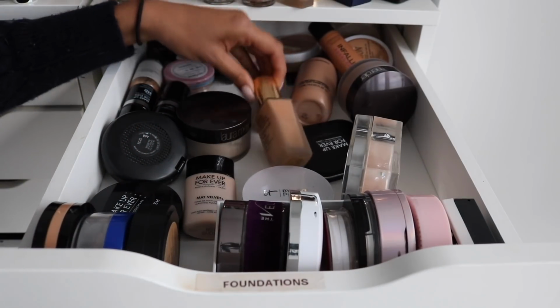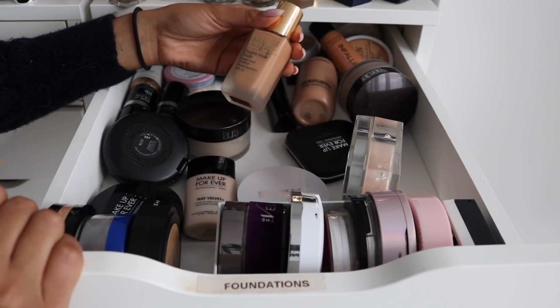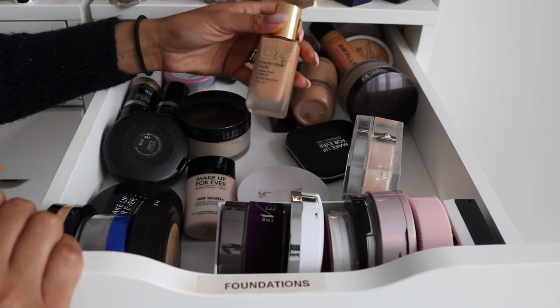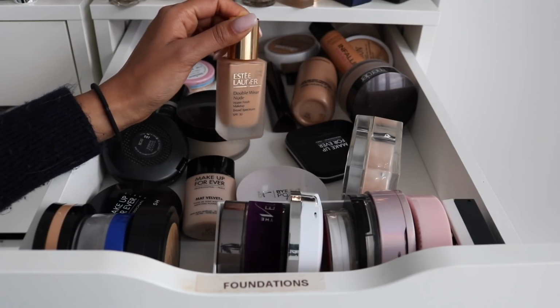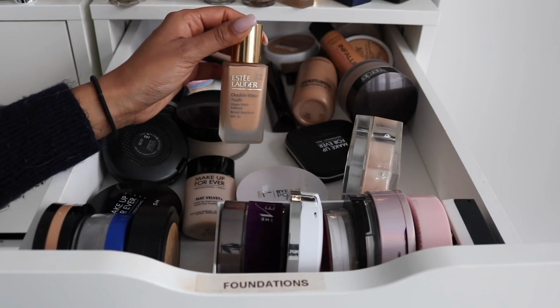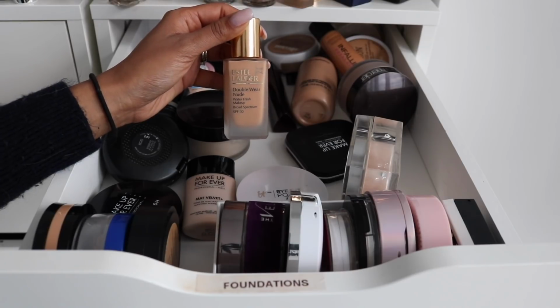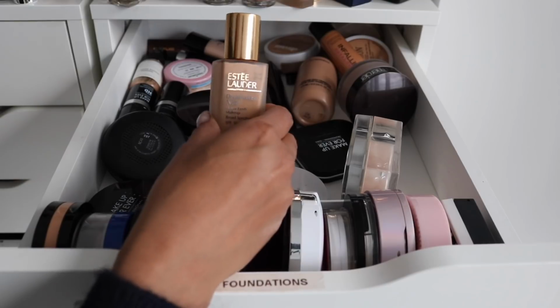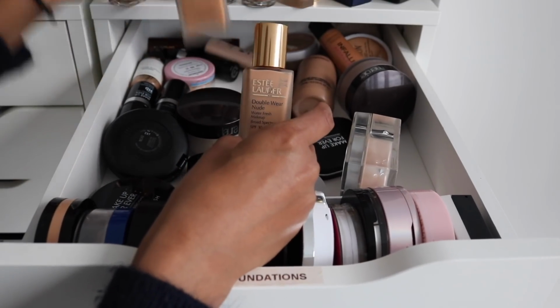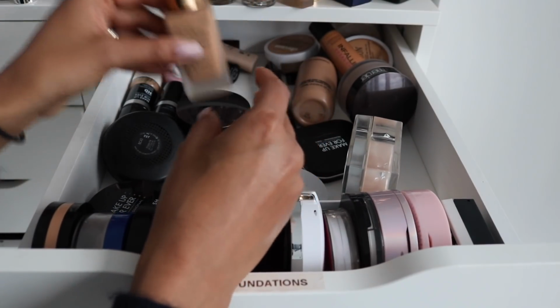Okay, next up we have the Estee Lauder Double Wear Nude Water Fresh Makeup Foundation, again in Honey Bronze. I do really like this foundation as well, so I'm gonna keep this. This is super, super natural on the skin, and it's basically a lighter version of the Double Wear, which is, where did it go? It's basically a lighter version of this foundation, so definitely holding on to this as well.